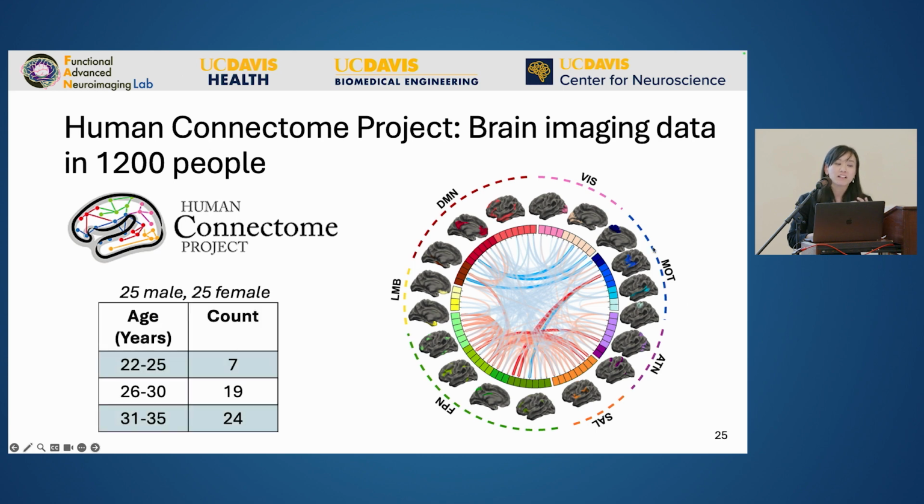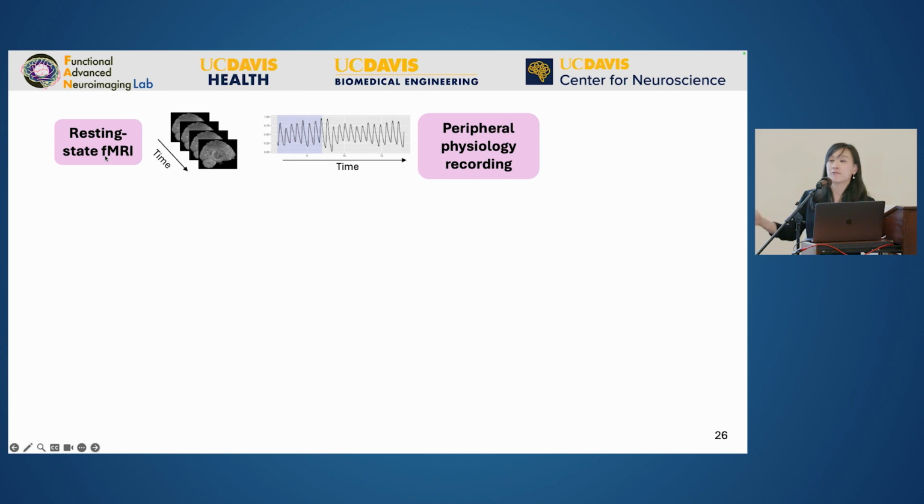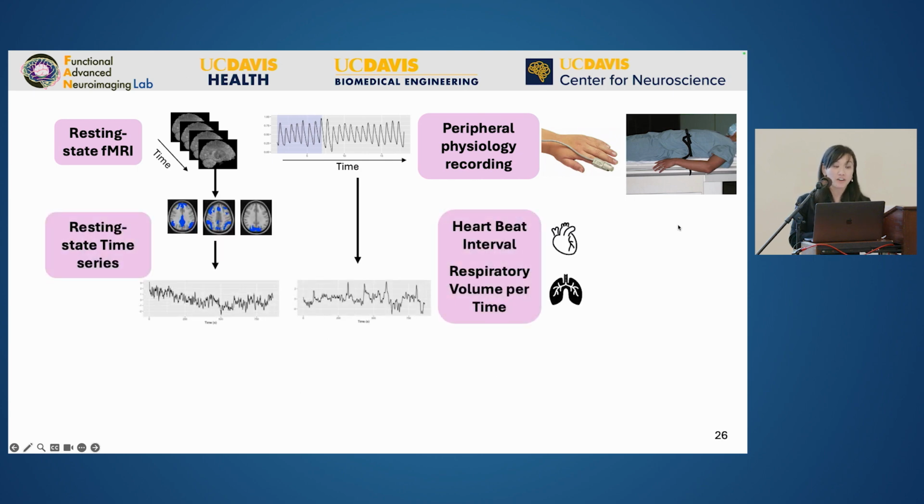And we have only really started to look at this in a small slice of Human Connectome Project data. But I think what's really rich about the data is that we have this resting state fMRI, so the person doesn't have to do anything. They're lying there and we're looking at their normal brain functional modulation signal over time. But these same people during the scan had peripheral measurements. So while they were lying in the scanner, they had a pulse ox to measure blood oxygenation. And also they wore a respiratory belt to measure their breathing. I'll mostly focus on the heart today.